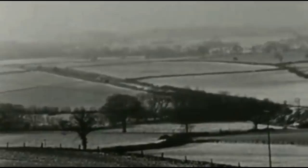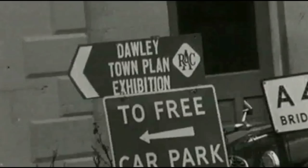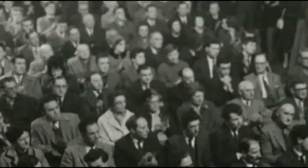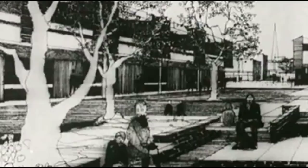Farmland and dereliction of the pits and iron workings of the first industrial revolution. John Maiden was tasked to shape a new town in Dawley in the early 60s. He presented his plans at a public meeting. I believe we have an opportunity here to create one of the finest industrial towns.